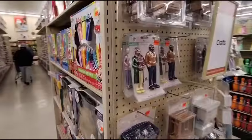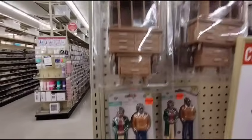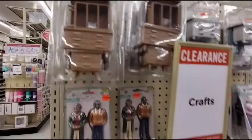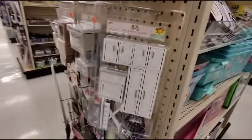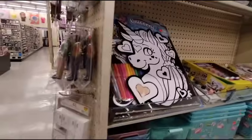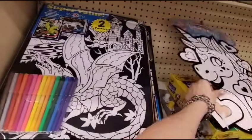All right, we have $2.99, the resin grandparents. $8.99, it's like dollhouse furniture. And look at all this, like the whole kitchen, $20, oh, that's not on sale, that's $21.99. Ooh, is there more? $1.24. Oh, it's messed up. I don't want that. All right.